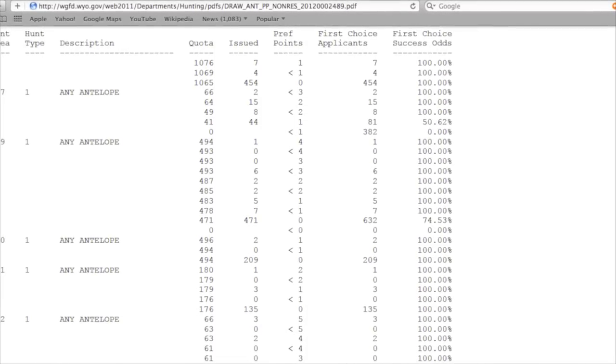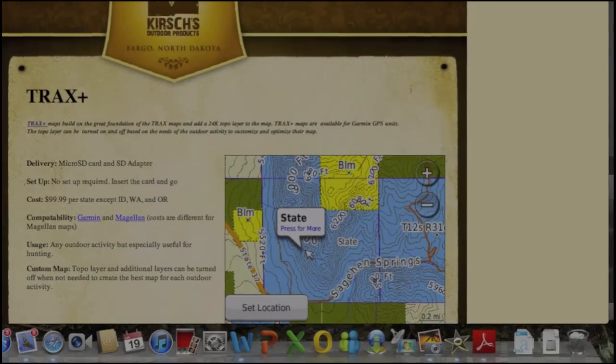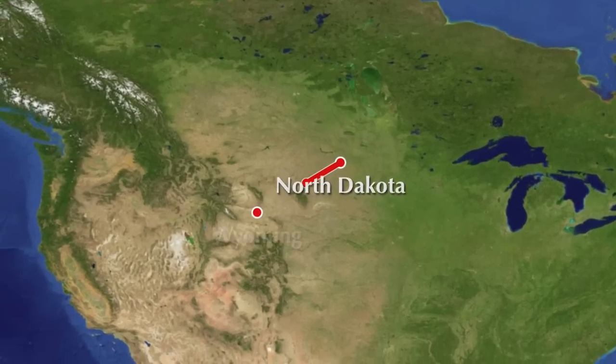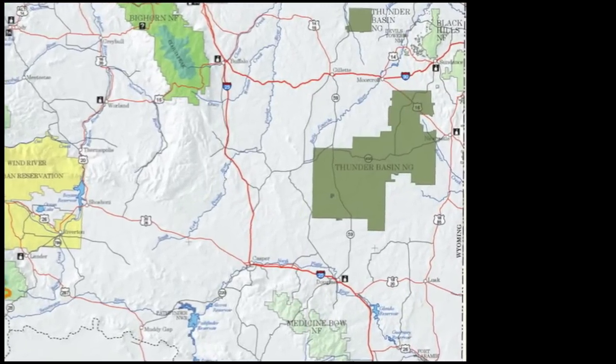Along with looking at preference points and the draw rates of certain units, we also looked at the mapping system, such as Kirschen products and an atlas, to see if there was a lot of public land available. We decided to go to the eastern side of the state, but more specifically, the Thunder Basin National Grassland is on the east side, in close proximity to where we were coming from.